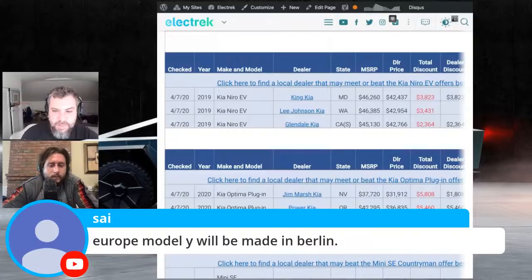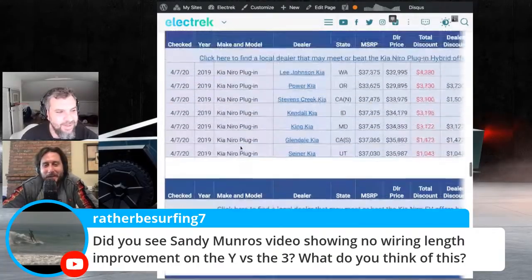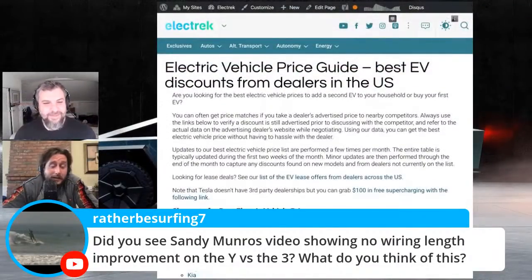Someone says Europe Model Y will be made in Berlin. That's true. Rather Be Surfing says, did you see Sandy Monroe's video showing no wiring length improvements on the Model Y versus the Model 3? What do you think of this? We did see that. We did report on it. That's the one with the whiskey bottle. Yeah, I think Sandy was having a great Easter. It was a weird episode of the teardown. It looks like he's right about that, though. Tesla didn't make that much of an improvement to wiring, especially not to the length of the wiring for the Model Y. But there were a bunch of other improvements, though.